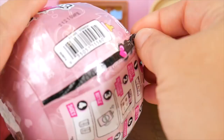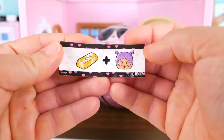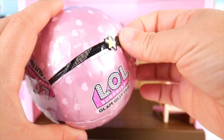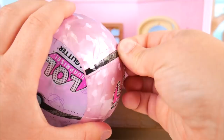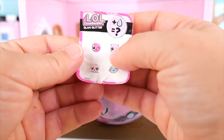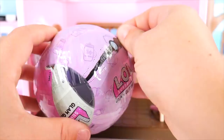I need a pull right here. And then I can slide this off. Oh, okay, there is a secret message. Let's see, we've got gold and then like a kid. Oh, golden child. Let's peel away some more. Oh, come on. Okay, there, got it. A little bit further. And peel that away. I love the little hearts on here. Look at these stickers we've got. They're kind of glittery. It shows they can do 4 different things, maybe. And now this wrapper says, I'm waiting, darling. I think it's a glittery It Baby. So I'll just peel.